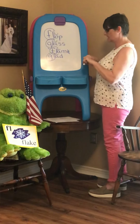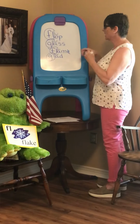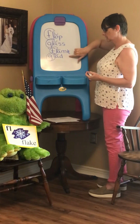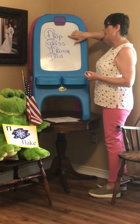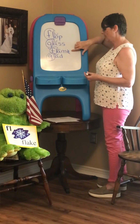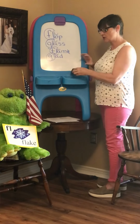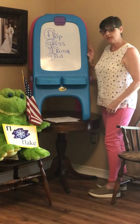All right, let's read them together. Here we go. Flop, glass, flame, glad. Flop, glass, flame, glad. It sure helps when we know our special sounds because we can read our words so much more quickly.